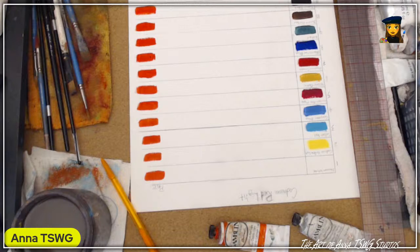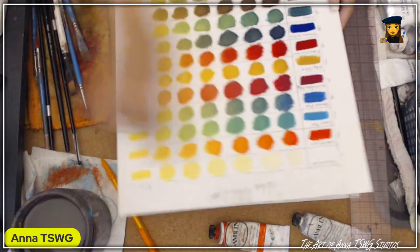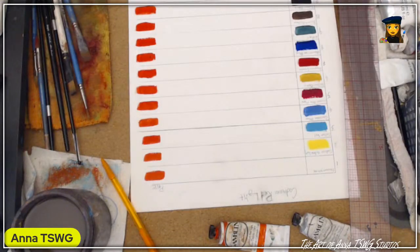For those that don't know, I'm going to go through all of the colors on my color palette so that you guys can all see the full set. This is the one from yesterday, just so you can get an idea. This was cadmium yellow light. Now we're doing cadmium red light, and we're going to work our way down through the palette. That way you get a good view of all of the colors that I've mixed so far.